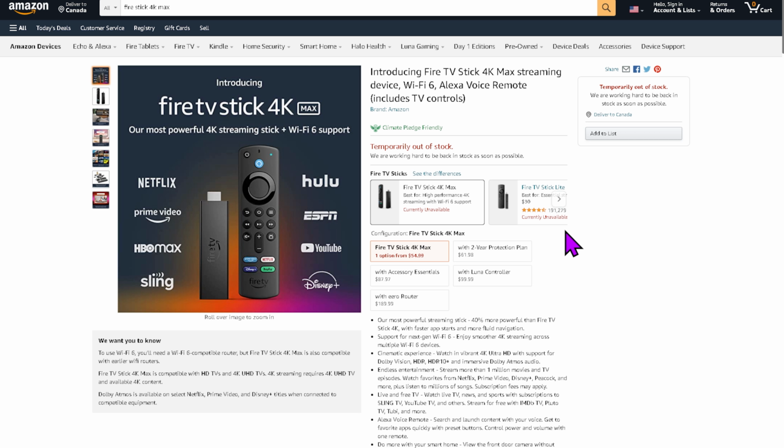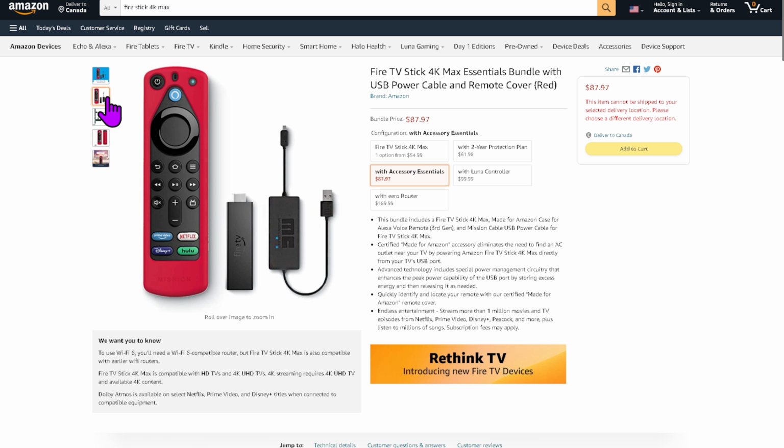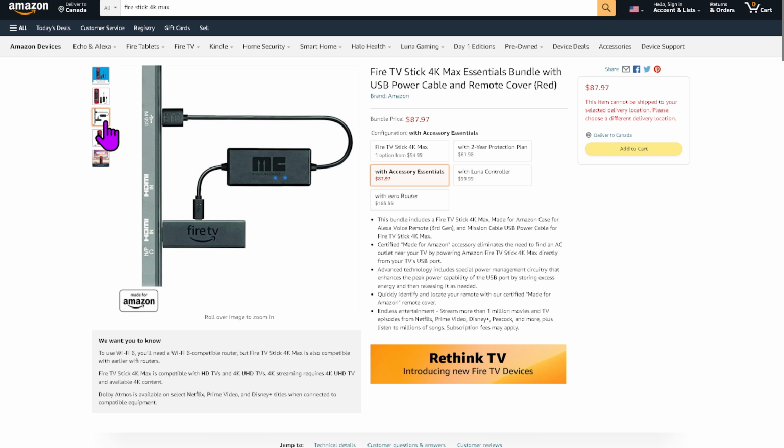Now, pay close attention, guys. There are different bundles. Now, these bundles are very, very interesting. So you can see this accessory bundle for $87.97 is coming with a remote control cover, which is glow in the dark, as well as, I'm going to call this Amazon's flux capacitor. And what this does is it allows you, let me click on it here, it allows you to run the power directly from any USB port that could be running right from your TV.